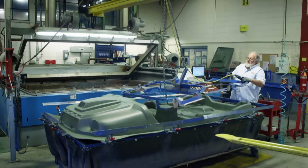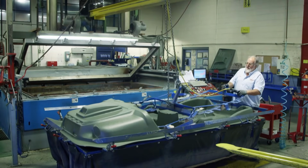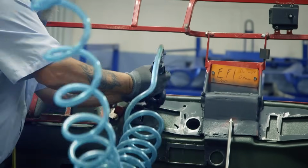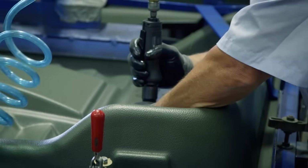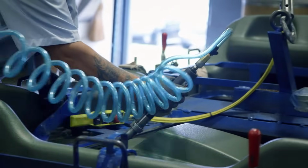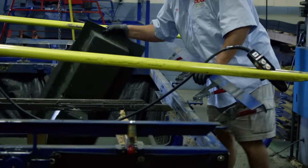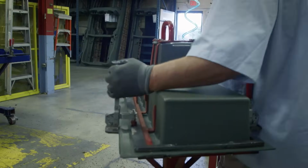Once it's cooled and hardened, a tech drops a jig onto the molded plastic. The jig lines up with the body shape and guides where to punch out holes for wiring and throttle controls. Then, the engine hood and waterproof battery compartment are removed from the mold and trimmed of excess plastic.